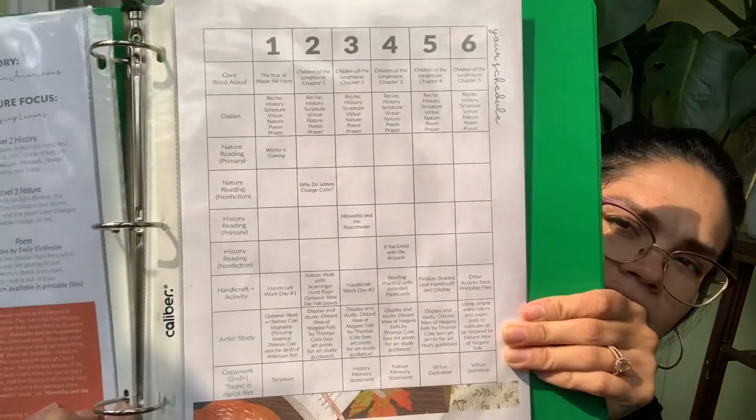Sorry if this lighting isn't fantastic. The sun decided it wanted to come shine. So it has everything that you would do, the day you would do the craft, the day you read your nature book, the day you read your history book, all of that kind of stuff, which is nice. And it does come with Copywork for grades 2nd and up. However, as I've stated, my kids are younger, so we're not going to be doing the Copywork.